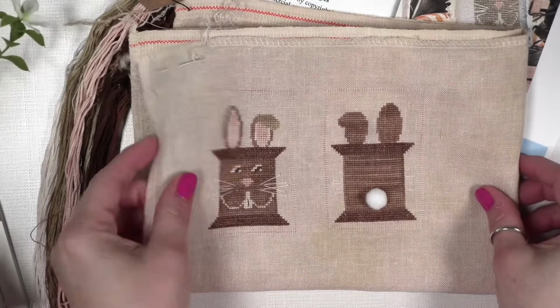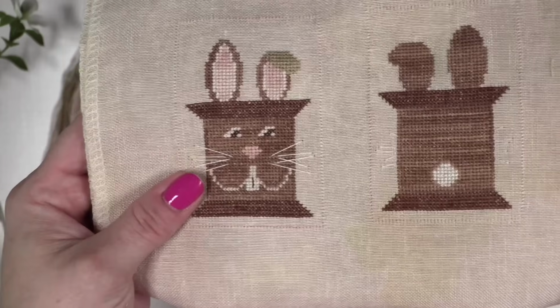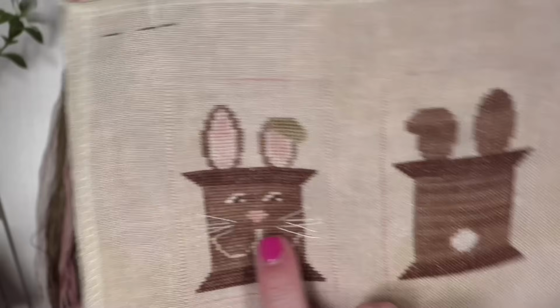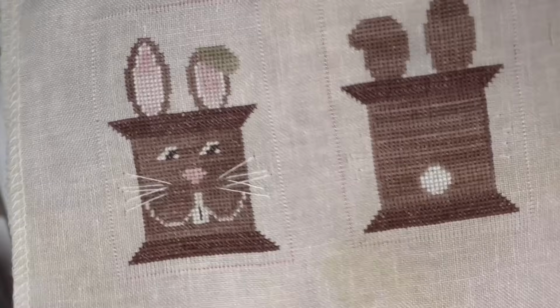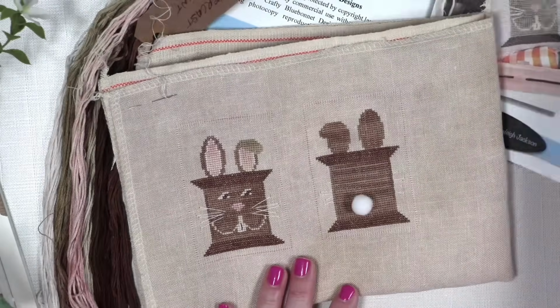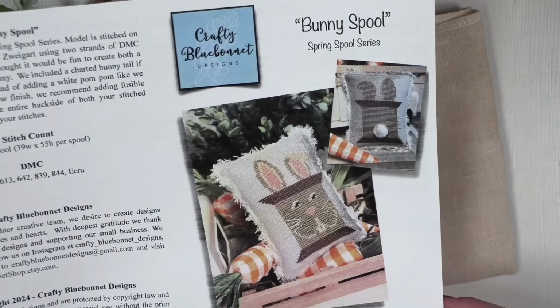So it's in that light pale pink, but this is so adorable, and it really is quick. I think it is absolutely so precious and fun. And look at the whiskers. And then you can see that they're also on the back piece. You can see that they stick out just a little bit. So cute, you guys. So definitely grab this chart, even if you don't have time to stitch it for this year, to stitch it for next. It's so, so cute. And this is the Bunny Spool by Crafty Bluebonnet Designs.